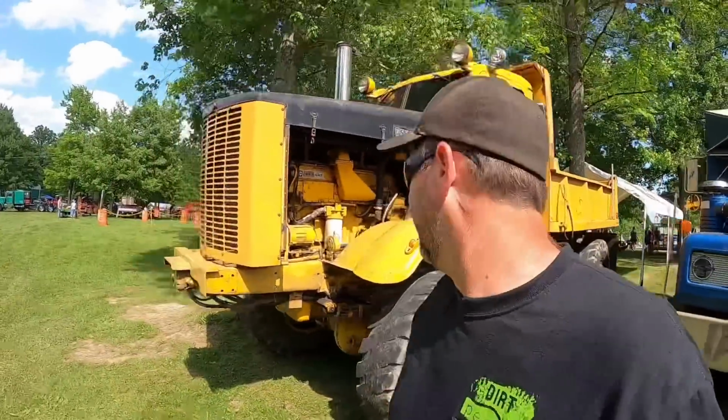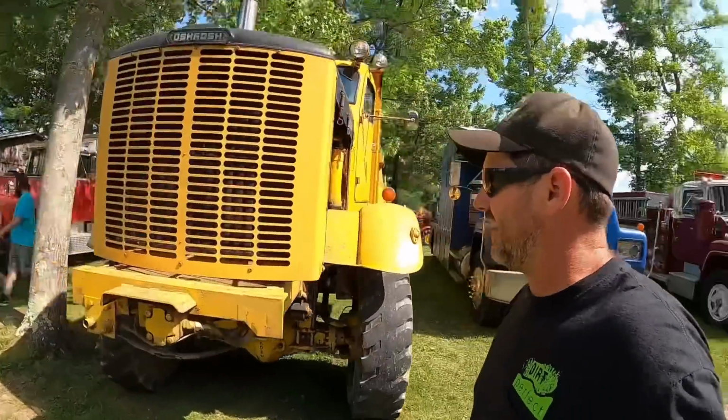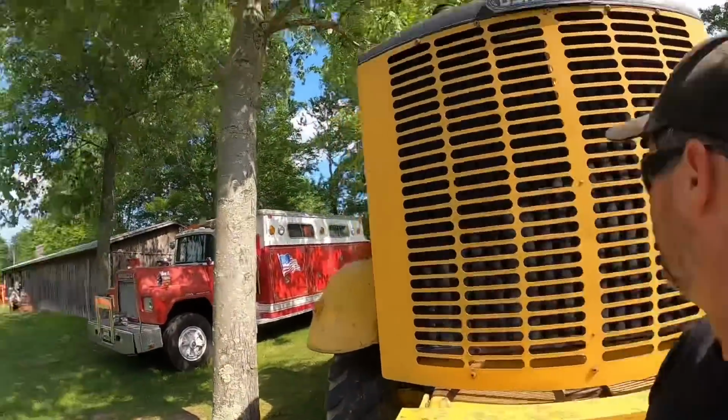Everything else around here, I think it's cool. It is huge. Look at it. Give you guys a little bit of scale. Big old boy.